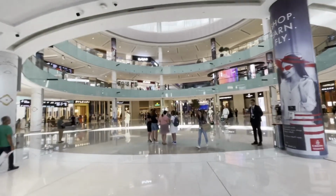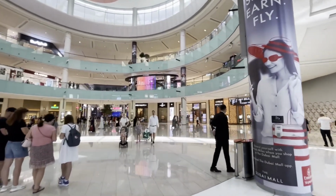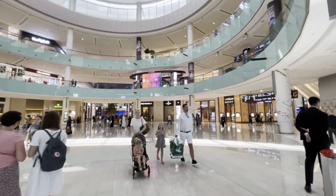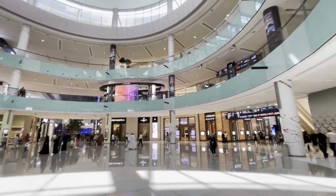We are at the Dubai Mall, guys. We are on our way to the Real Cinema. Y'all know we don't miss any MCU opening weekends. We're going to go see Ant-Man. Come with us. All right, we are in the Dubai Mall. We are headed to find the Real Cinema. Don't know where that is, so we're gonna look around and figure it out.